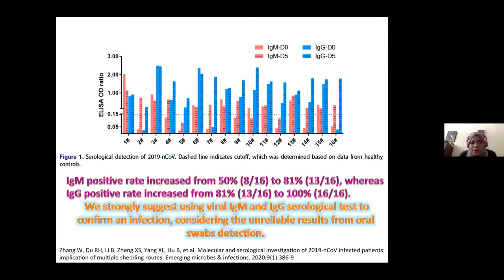Another proposed element is that the IgM positive rate increased and the IgG positive rate increased from 50 to 81% and 81 to 100%. So the authors here suggested that, if we don't have a fecal swab, we can also use the viral IgM instead of the nasopharyngeal swab. If the patient is proven to have a rising titer of the IgM or the IgG, then there is an improvement and recovery of the patient, and we can discharge the patient. It can be used along with the nasopharyngeal swab instead of using the nasopharyngeal swab by itself.